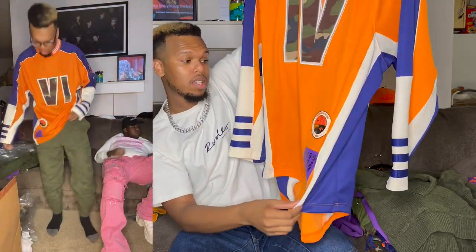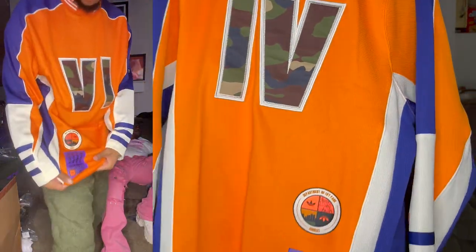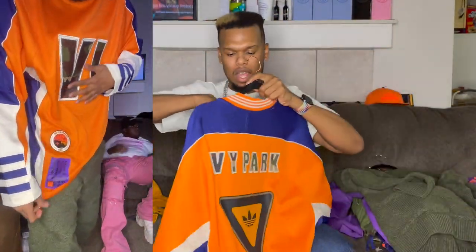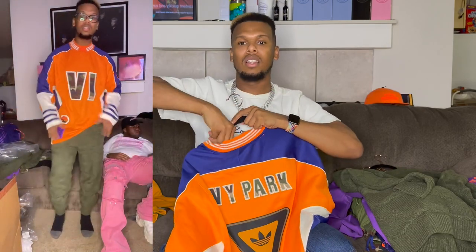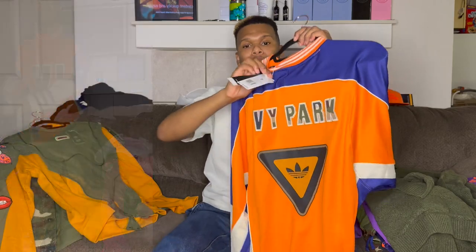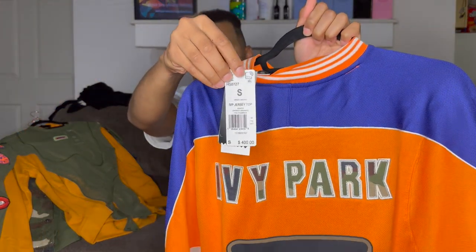Yes, the front, and then it says Adidas. So we have that. This is very oversized. This is a size small. Now, the pricing on this, what I'm gonna show you is not what I paid for it. I bought it in a size small. It is very much oversized.